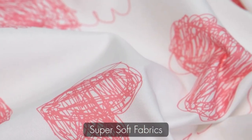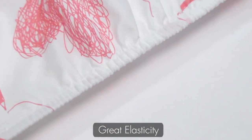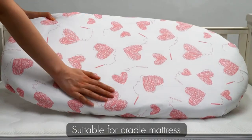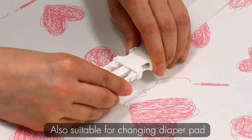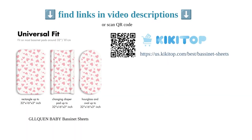Customers rave about the quality and fit of these sheets. They are also a great value for the price. Available in various pretty colors, these sheets are a perfect gift for expecting parents. Rest assured that you're getting the best crib sheets cradle mattress with the GLLQUEN Baby Bassinet Sheets.